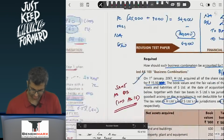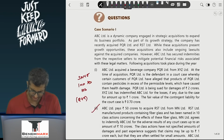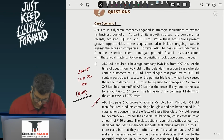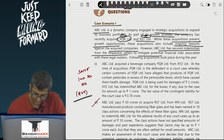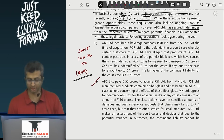Now let us say we have done all the descriptive ones. We'll also discuss the first case study based MCQ. If you quickly review this, ABC is a dynamic company doing strategic acquisitions. As a part of the growth strategy, you have recently acquired PQR, that is one of your acquisitions, and RST, another acquisition. While these acquisitions present growth opportunities, they also include ongoing lawsuits for the acquired companies. ABC has secured indemnities from the respective sellers to mitigate the financial risk associated with these legal matters. The following acquisition took place during the year.